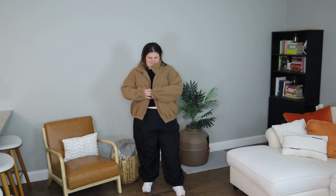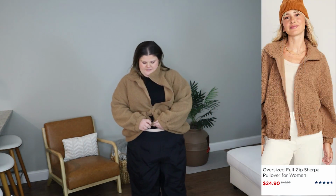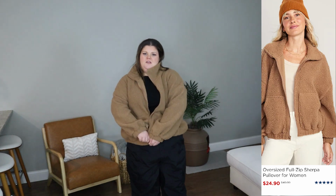Next up, this is a little fuzzy zip-up jacket. I'm wearing a size 3X, and it is in the color brown.